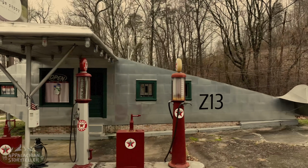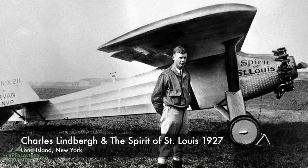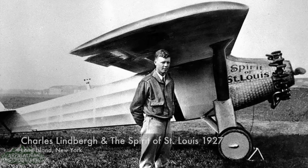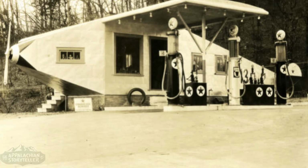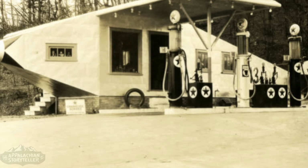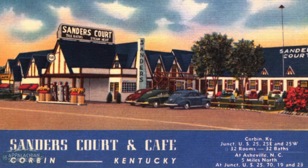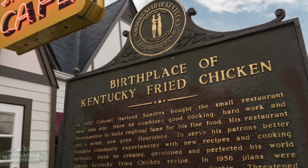While the form of the airplane itself lends itself well to use as a gas station, it was Elmer Nichols' affinity for the airplane that was the driving force behind the station's construction. He was inspired by Charles Lindbergh's The Spirit of St. Louis. In the early years, the brothers advertised their airplane gas station on reversible business cards with another up-and-coming gas station. You may have heard of him, Colonel Harlan Sanders, who later converted his roadside station into what would become the Kentucky Fried Chicken Empire.